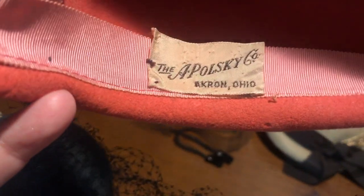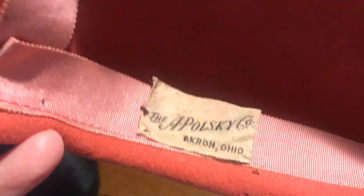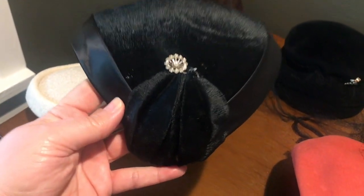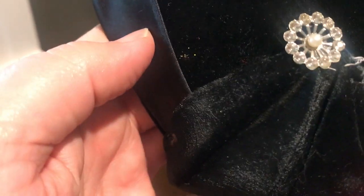This one also, the Polanski. There's a Polanski building on the Akron University campus, so I'm guessing that's an Akron name. Akron staple. This is cool. This is like a turban style with this little embellishment. I'm guessing that's all just costume. There's no marks in that one.